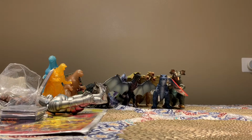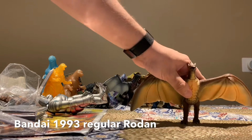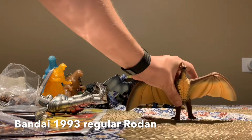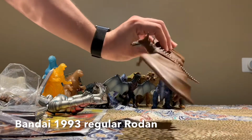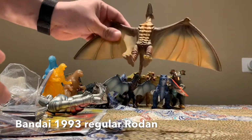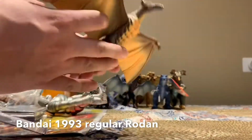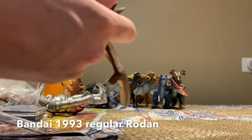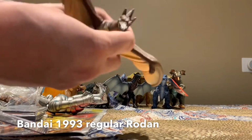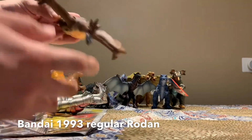Let's see. Along with my baby Godzilla, forgot to mention, I managed to get the Bandai regular Rodan. Can't really get him in his stand. The brown version, I rarely see him. He wasn't that expensive for me. He was at $60, but I bargained it down to $35. It's a pretty good price for the figure itself. And there's not really a lot of regular Rodans from the Godzilla vs. Mechagodzilla 2. So yeah.